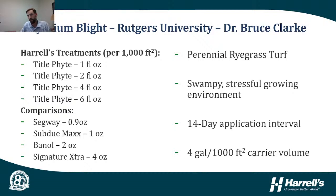With Tidal Phyte being a fungicide, if you look at the label, the rate range goes from 2 to 6 fluid ounces per 1,000 square feet as a recommended application rate. But we wanted to beef up our knowledge of how Tidal Phyte performs at 1 fluid ounce, 2 fluid ounces, up to 6 fluid ounces, and then how that compares to the current standards on the market today. So for the treatments, we have Tidal Phyte at 1, 2, 4, or 6 fluid ounces per 1,000 square feet. We have comparisons in Segway, Subdue Max, Banol, and Signature Extra, all at their general standard application rates. Treatments were applied on a 14-day interval, and application volume was 4 gallons per 1,000 square feet.